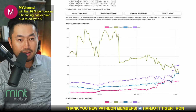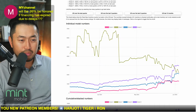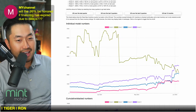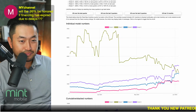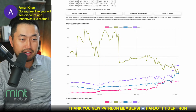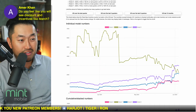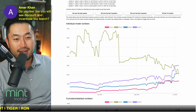Model Y, will the 9.9 APR be offered if financing has expired due to delays? I think they will be able to honor that because it's not your fault. Certainly they know a lot of people are going to be in that same bucket, and so I bet they will honor that. Amir, do you feel that you will see discount incentives like March? Yes, I think so. Maybe give it another week and then we'll start to see, if anything, late June or mid-June, more incentives.